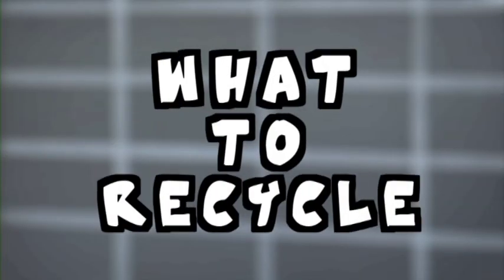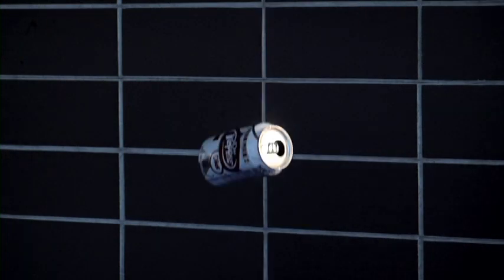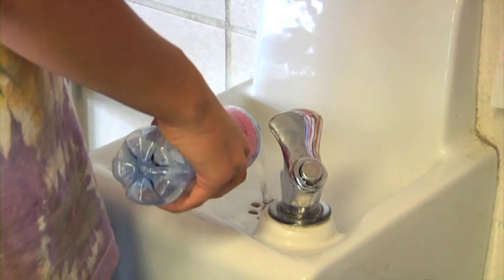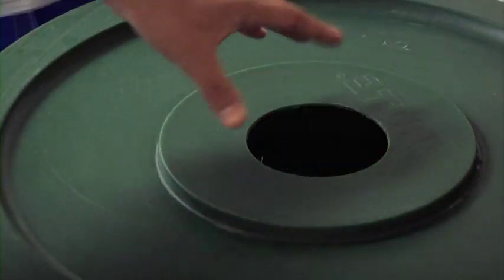So what goes in the recycling? Notebook paper, old classroom handouts, office paper, cardboard boxes, newspapers, magazines, pop cans, plastic bottles from pop, juice, and water. Remember to empty bottles and cans first and remove the bottle caps.